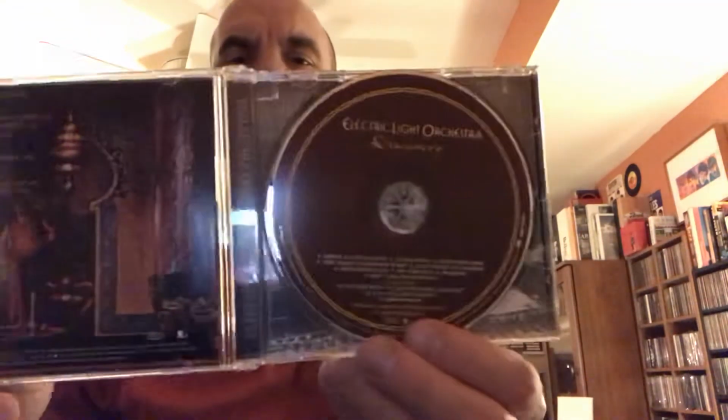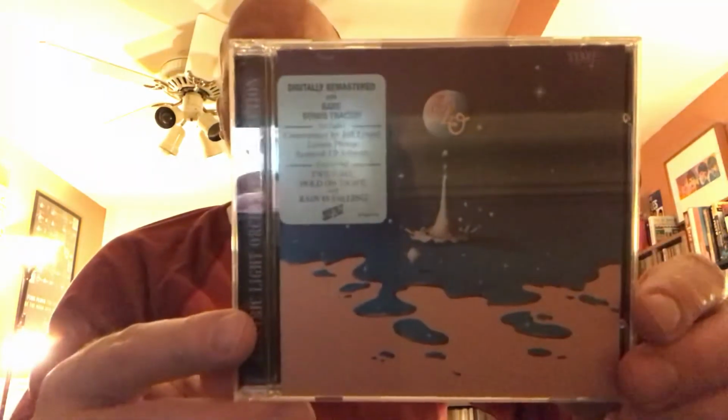And that's what the disc looks like. Just doesn't want to stay in there. And then Time, and the last appearance of the ELO logo for a while. Got a little hype sticker there. Again, this is the remastered version. This is one that opens up rather than being a booklet with the song lyrics.